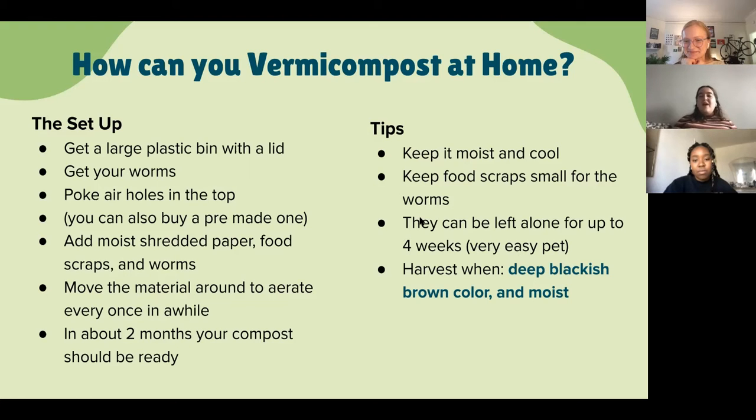And then you harvest your compost from the vermicompost when it's a deep blackish brown color and it's moist, and then it's ready just to go in your garden.